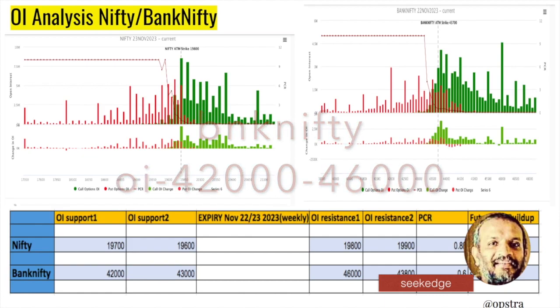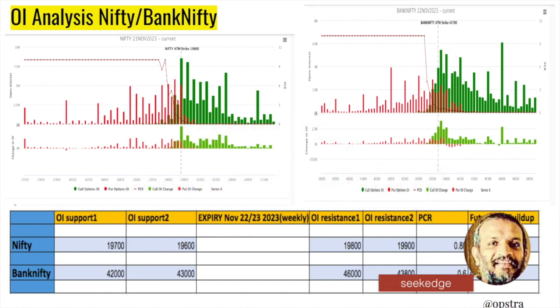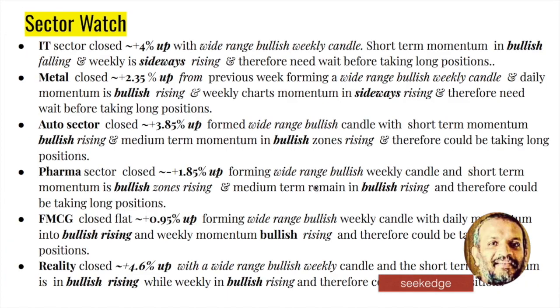So options: tight range on Nifty, wide range on Bank Nifty, put call ratios not bullish, and in fact bearish. Futures OI also has a bearish build-up happening. So options OI is bearish, right? Even for the Nifty, it's not bullish enough, I would say, right?